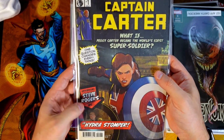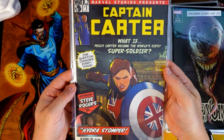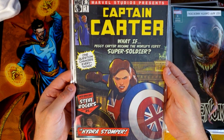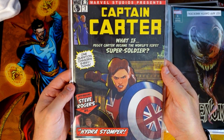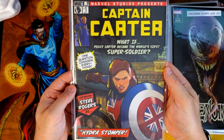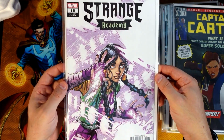We've already seen her and the Hydra Stomper in the What If series. So, here's hoping that they're going to bring her now. And this is her first appearance, so to speak, in the Marvel continuity in this animation variant. And this is a distressed looking variant. Very, very nice one.